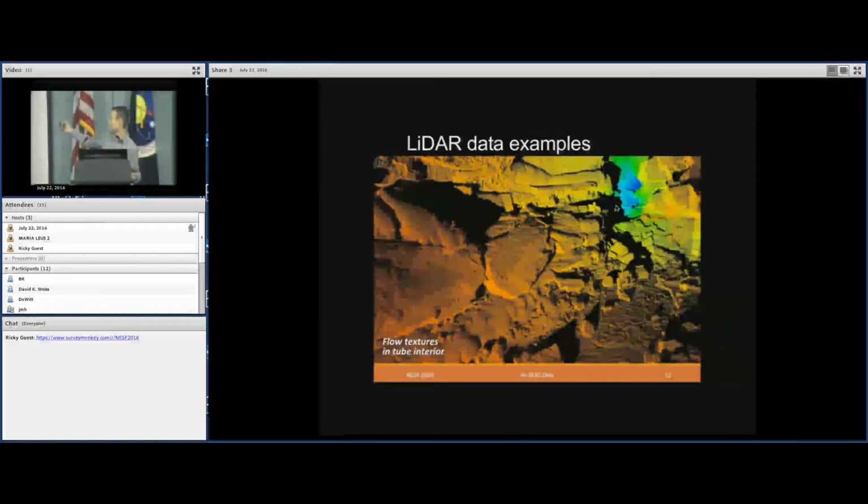This is inside the tube, and this is actually a range image showing basically, imagine you're standing in the tube looking along the profile or the axis of the tube, and this is what the walls and the floor look like. So it's a really nice way to see what's there without even having to be there. You could share this with somebody else, send it back to Earth, and give people a sense of what's going on.